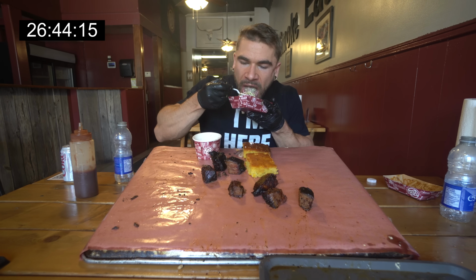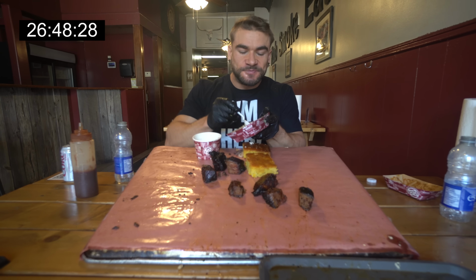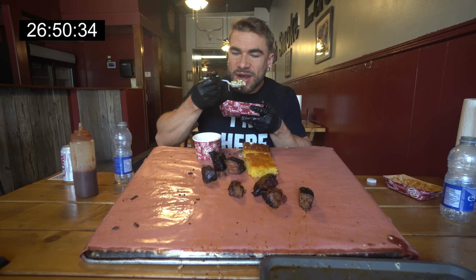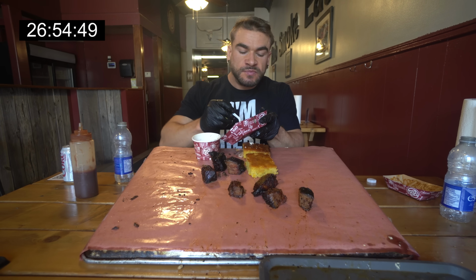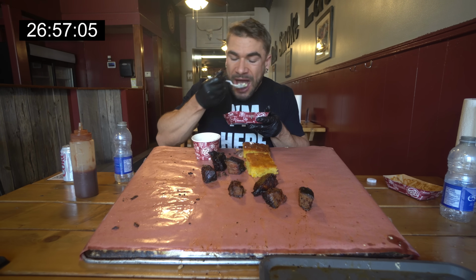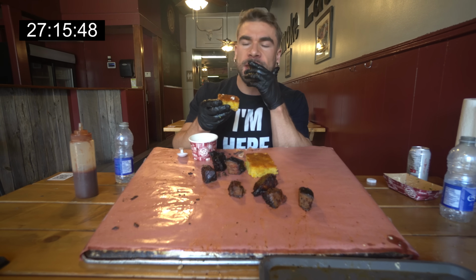I love how you dived into that coleslaw. There's no other way. Anybody who doesn't dive in doesn't do it right. Ooh-wee. No shortage of food, man. Try this cornbread out. Oh my god. Sweet, savory. There's some honey and butter on it.